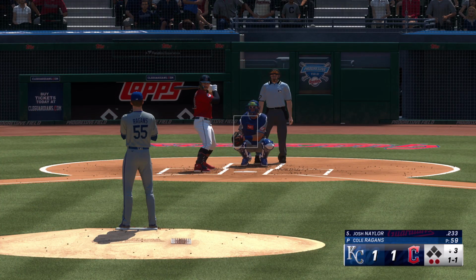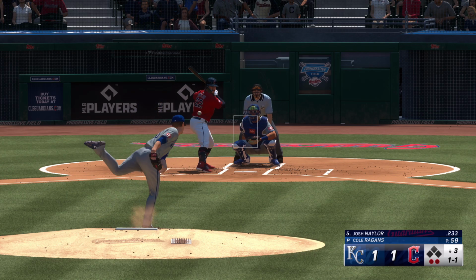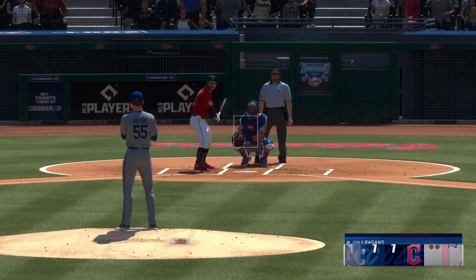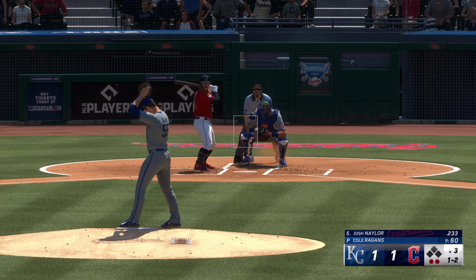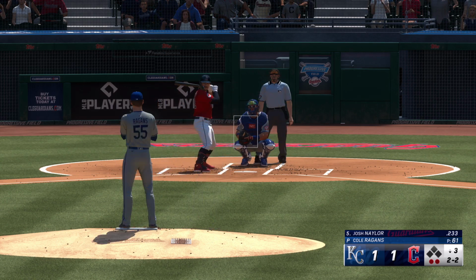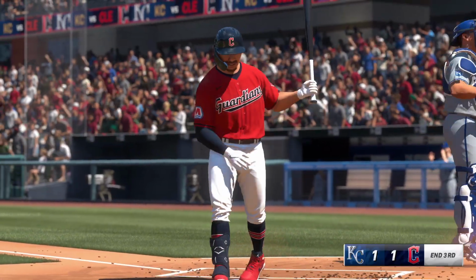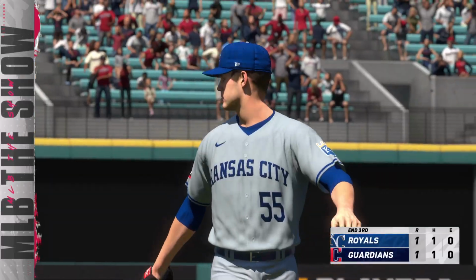And now it's Josh Naylor. The 1-1. That clips the corner. Two outs. And delivers outside. It's a good take. And a swing and a miss. Down on strikes. Guardians go down in order. Nothing doing for the Guardians there. Still tied 1-1.